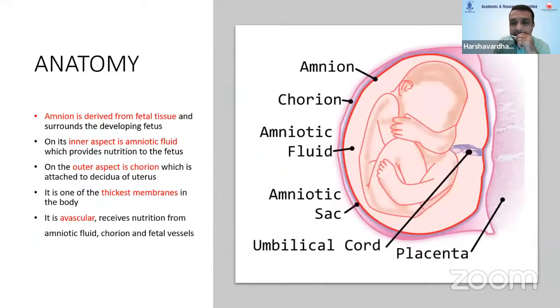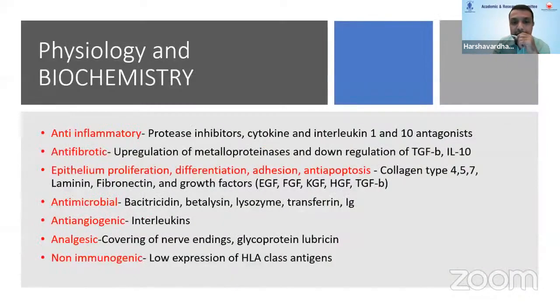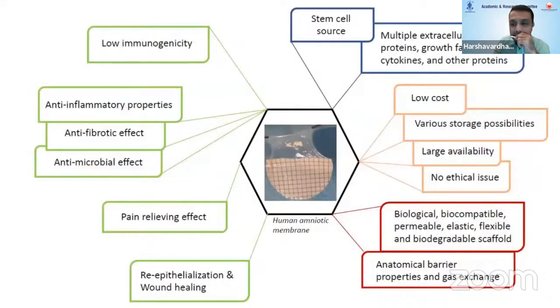It forms part of the fetal membrane. The inner one is amnion, the outer is chorion, and it has 5 layers: cuboidal epithelium, basement membrane, and stroma, which has a compact layer, fibroblast layer, and spongy layer. It has important properties like anti-inflammatory, anti-fibrotic, epithelial proliferation, differentiation, adhesion, antimicrobial, anti-angiogenic, and analgesic, and it is non-immunogenic. In addition, it is a source of stem cells. It is a biological, biocompatible scaffold and an anatomical barrier allowing gas exchange.